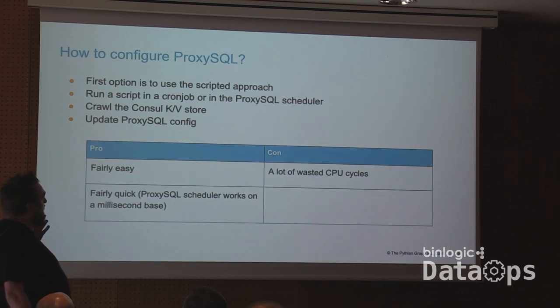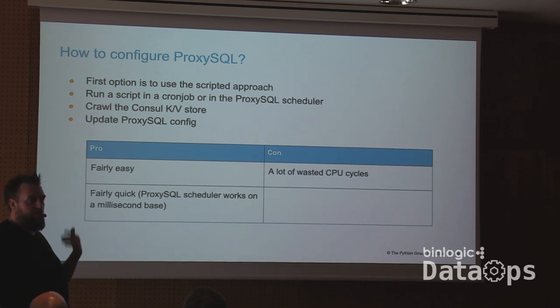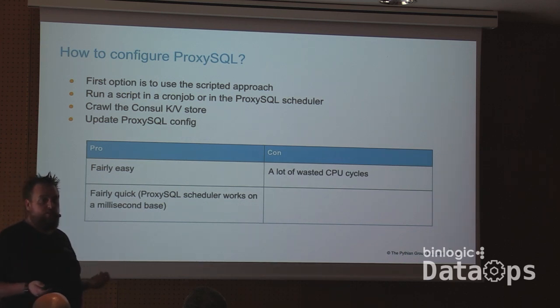So the first option is just a script. We can run a cron job, or we can put something in the ProxySQL scheduler that crawls the key value store and updates the ProxySQL configuration. Pro, it's fairly easy. Just go through anything that's in the Consul key value store. It's fairly quick. If you use the ProxySQL scheduler, it works on a millisecond base, so you can run this every millisecond if you want. But the negative side I found in this was it wastes a lot of CPU cycles, because if you were querying every 100 milliseconds all the values in Consul, that's a bit overkill.